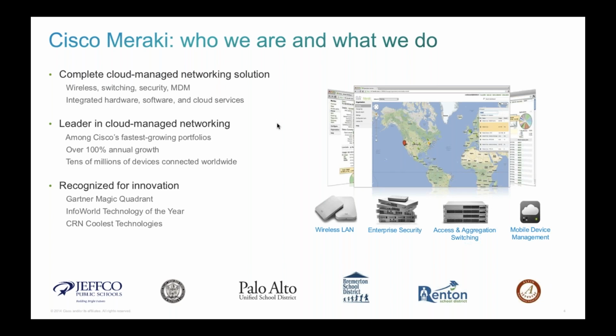And last but not least, by having the cloud backend tackle all the nitty-gritty, devices really just work. That's the beauty of Meraki. You can quite simply plug in an access point, it'll turn on, and it's ready to go. There's no additional configuration needed. It's very, very literally plug and play.